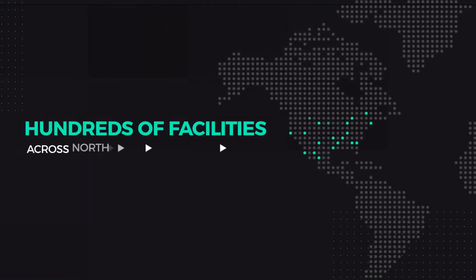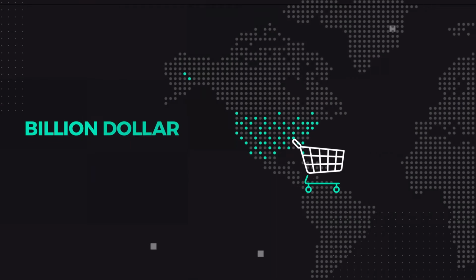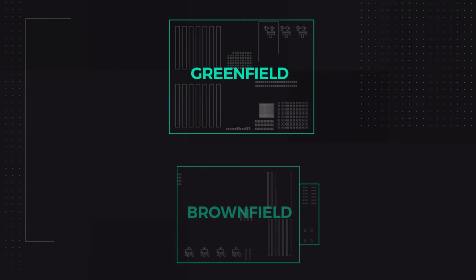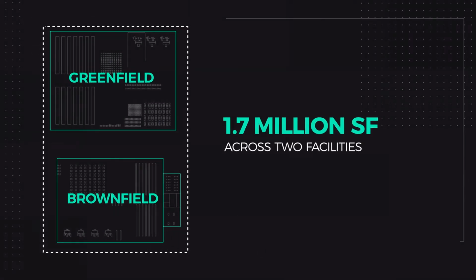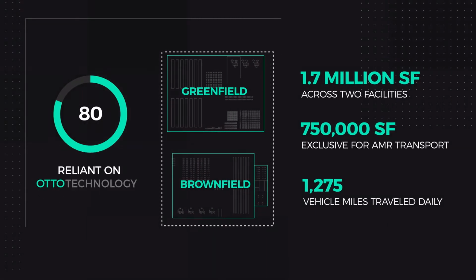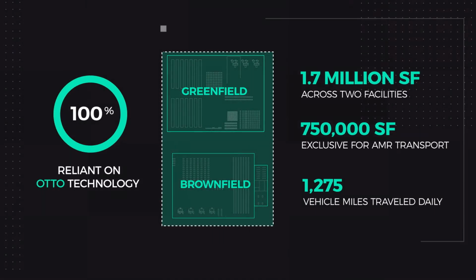Hundreds of facilities across North America, this billion-dollar organization is a household name in consumer packaged goods. Across two facilities, a greenfield and a brownfield, spanning over 1.7 million square feet, this Fortune 500 company is 100% reliant on OTTO technology for their material transport.